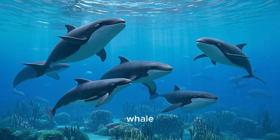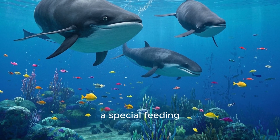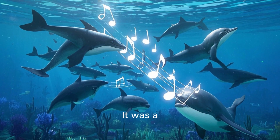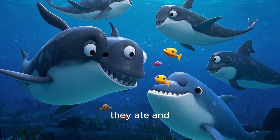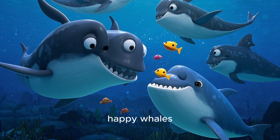5 is for whale. 5 whales were swimming in the ocean. They were on their way to a special feeding ground where they could find lots of yummy food. As they swam, they sang a song. It was a happy, upbeat tune that they all knew by heart. When they got to the feeding ground, they ate and sang some more. It was the best day ever for the 5 happy whales.